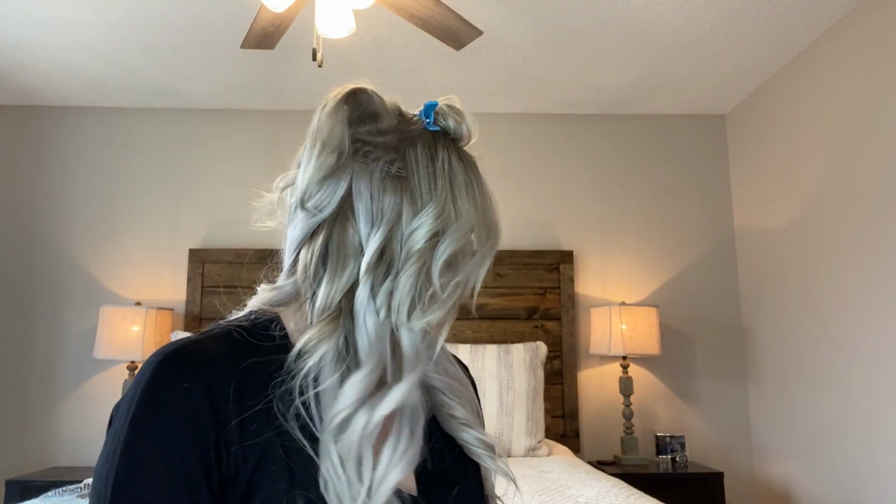Let it kind of sit. This just kind of melts that little butt crack section. And then see, I also get a little volume there. So kind of same through this section. Towards the top of my head, I will curl this horizontally. I'm gonna put a little spray in it.